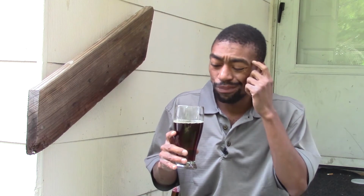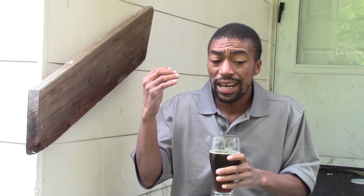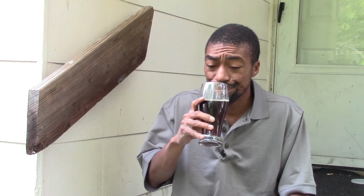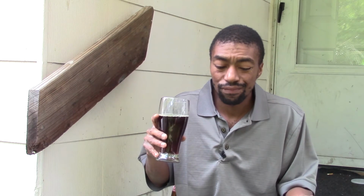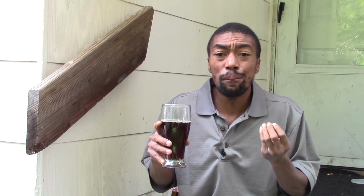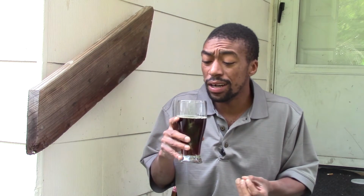Well, I'm definitely getting that maple taste. I'm not really getting that brown ale taste, but you can tell it's there, but it's way, way, way in the background. There's the alcohol there, but it's more of a backdoor bite, so to speak, if you want to describe it that way.